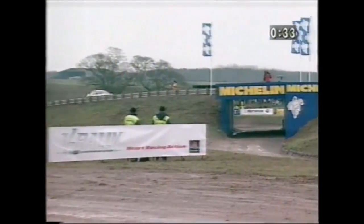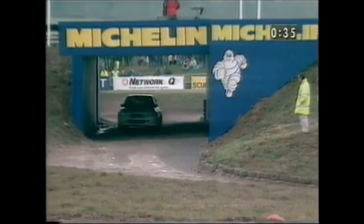It looks very slippy and muddy up there, doesn't it? Very, very slippy and muddy. Over and under, almost together. And there's your friend, Mr. Holowicz, Poland, Eastern European drivers, doing very, very well on World Championship times.